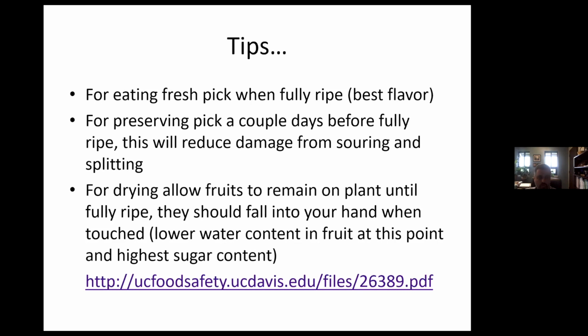If you do want more tips on preserving these or what to do with them, you can always visit the UC Food Safety site in California, because they grow a lot of figs in California and they have a lot of tips and recipes there for you if you'd like to check that out.